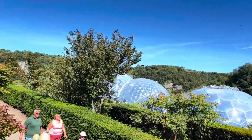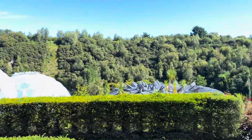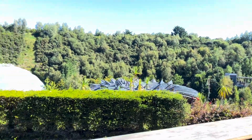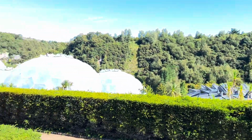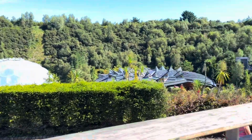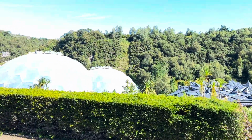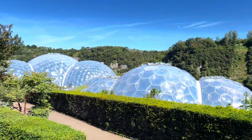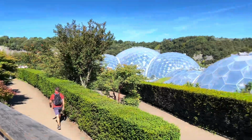So here we are at the beautiful Eden Project. The Eden Project is at St Austell in Cornwall, and it's built in an old china clay quarry. You can't see it from the distance. I think they're called biomes or something, but I'll call them domes because I don't really know that I'm pronouncing that right. These domes are built in the quarry. You can't see them from a distance, and they're recreating.